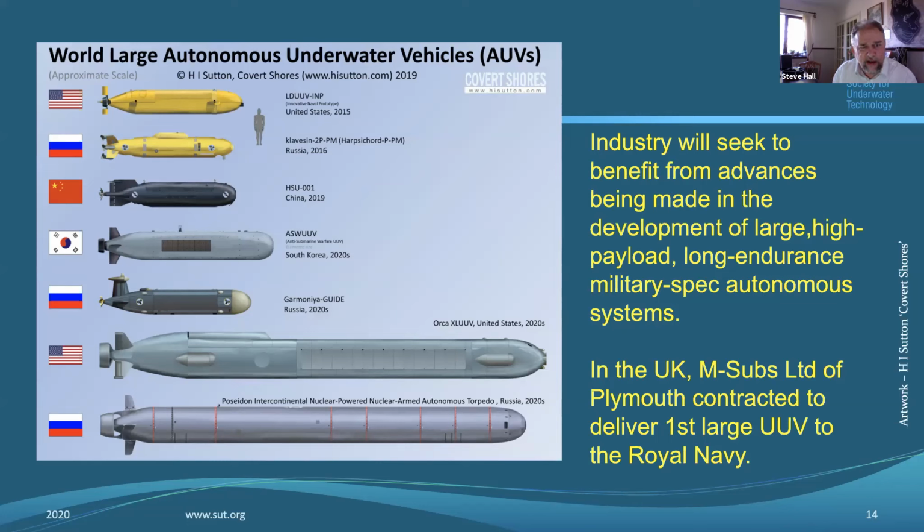There's a human for scale there against the top two images. So you have the LDUUV and the Harpsichord, the top there from the US and Russia. The Chinese have just put the HSU 001 into service. The South Koreans are working on an anti-submarine warfare underwater vehicle. And the two big ones down at the bottom, you have the Orca extra large UUV from the US currently under development. And I suppose the daddy of them all, Poseidon, which is a Russian nuclear powered and nuclear armed autonomous vehicle, NATO code name Canyon. And this is, again, coming into service. We believe there are about 32 of them on order for the Russian armed forces at the moment.